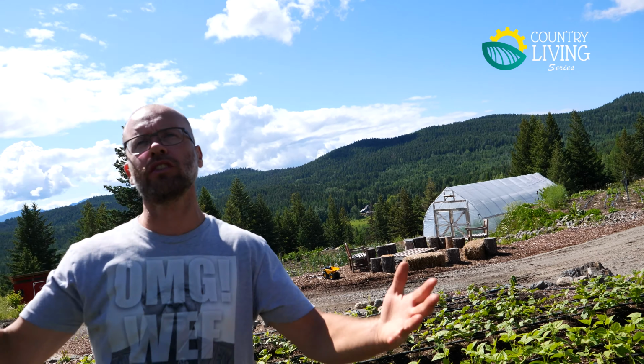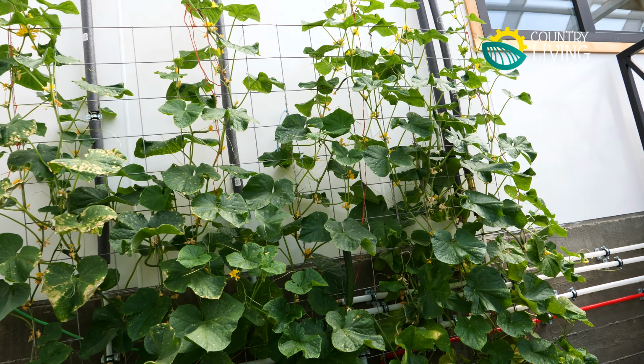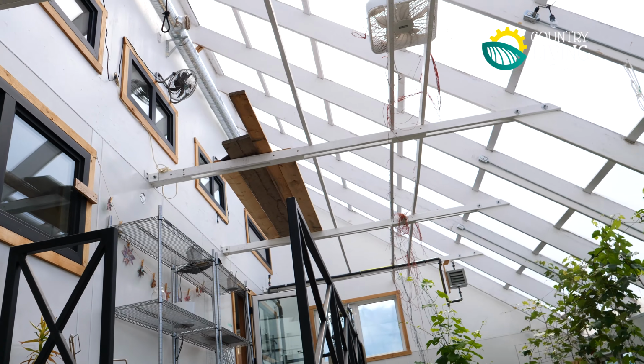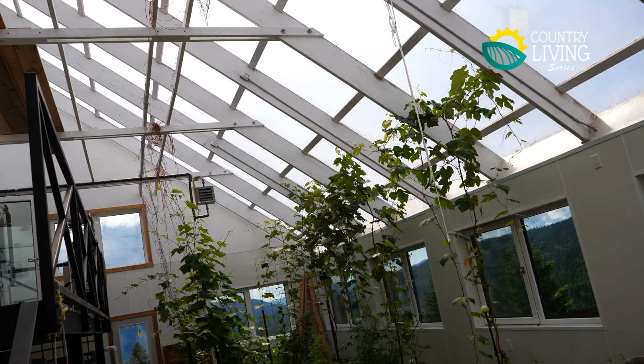So this is the full-on winterized Casa Solar greenhouse. R40 walls, climate battery up there. I can do tropicals in here year-round. It's warm. Like, it's really warm. You walk in here and you feel radiantly warm. It feels like being at home. This feels like Queensland.